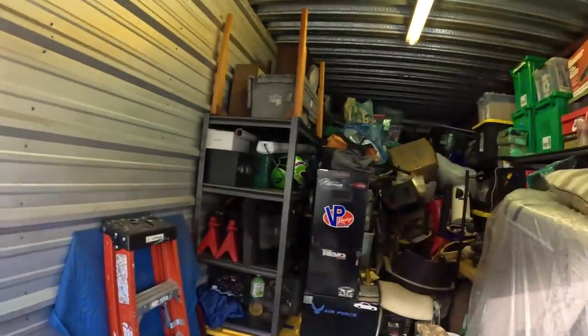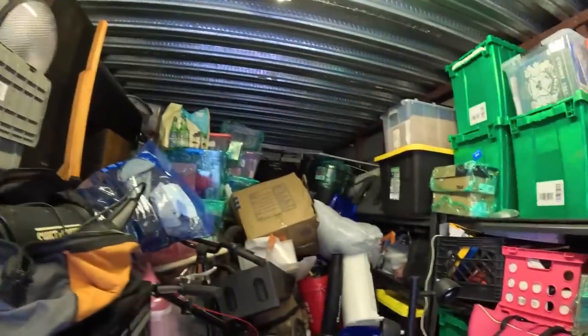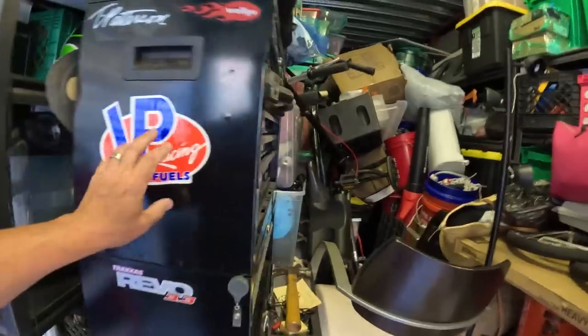Ooh, let me get the light on. Look at this. Got our own little timer. I don't have to go down the hall. I love that. Yes, look at this. There's a lot of potential in here. This is a 10 by 25, and I just dig it. We got this toolbox right here.